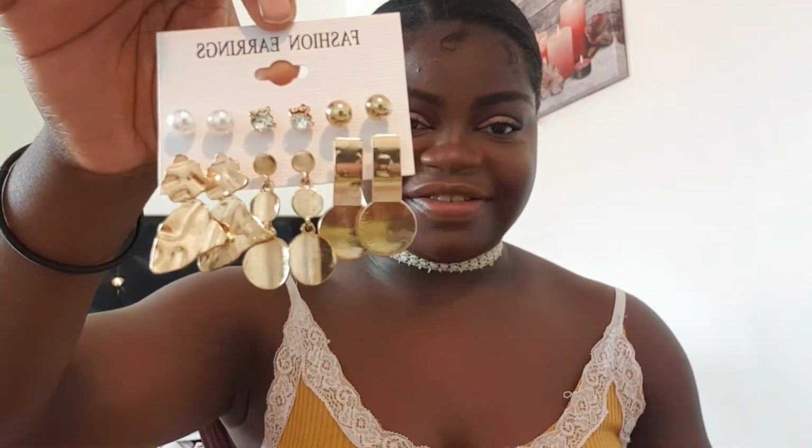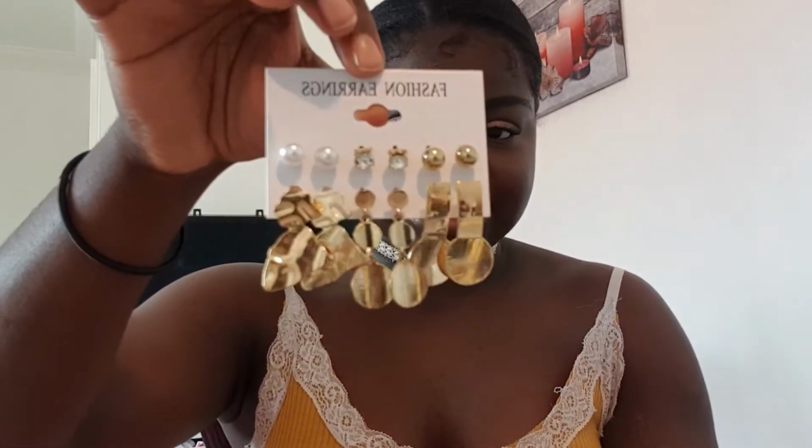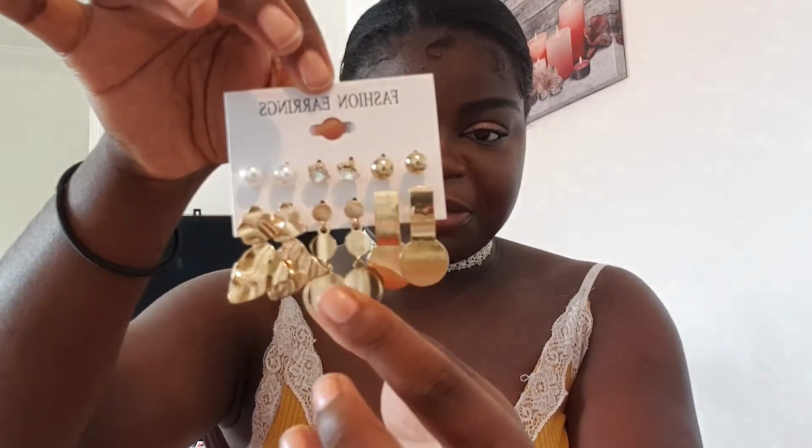This pack is definitely more of a formal range. I don't see myself wearing any of them apart from the middle ones, because those are quite cute. I'll go ahead and show you. So I'm just gonna try these ones first, which look like a big no-no, but let's still try it on.